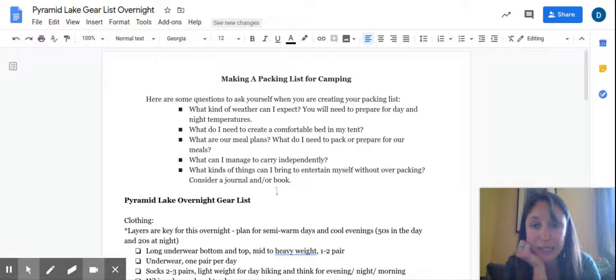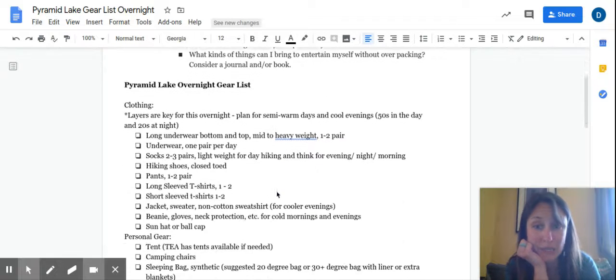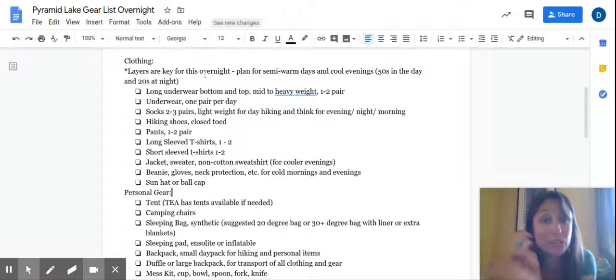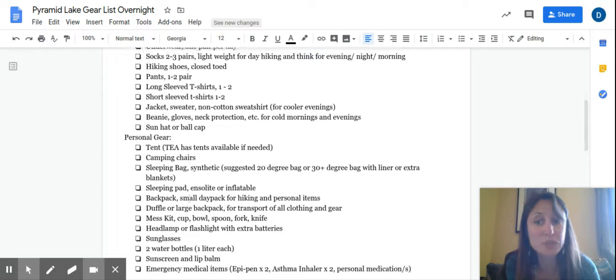So what we have here on the screen is the gear list that we had from our overnight to Pyramid Lake. I'm not sure how much of it you all have looked at, or if your parents were the ones that looked at it, but as you can see, the way that this list was broken down was by clothing. And it specifically said we had researched what the weather would be like. So it was like we needed to plan for semi warm days, but cool evenings. So 50s during the day and 20s at night. That meant that you needed to be prepared for all types of weather. You needed to be able to have layers to wear while it was colder and layers to take off when it was warmer.